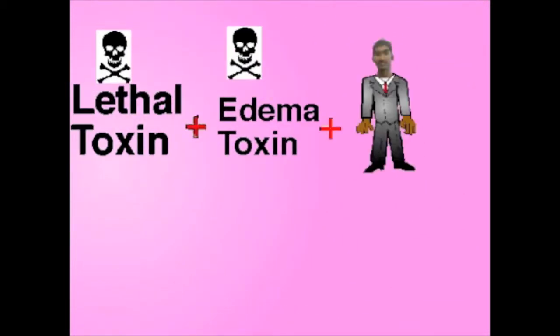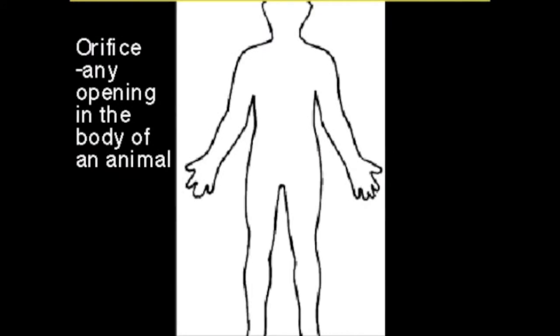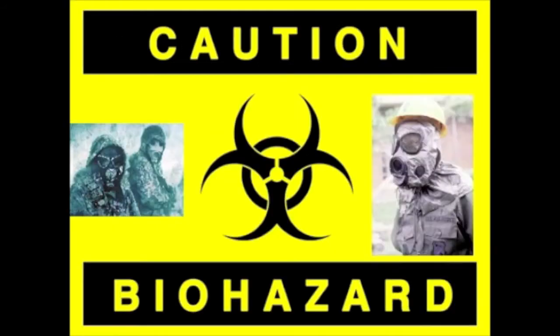Symptoms of anthrax vary from chest pain, to difficulty breathing, to meningitis, and finally, to blood oozing out of all available orifices of the body. Because anthrax spores can be distributed so easily, and because it kills its host so quickly, it has since been used by bioterrorists to inflict harm upon the world.